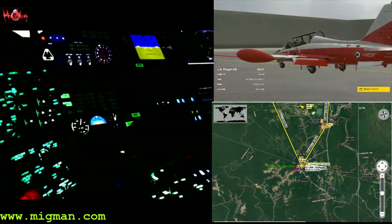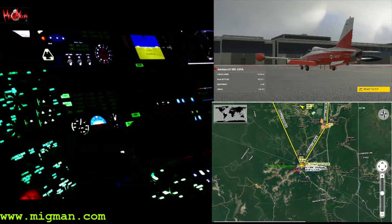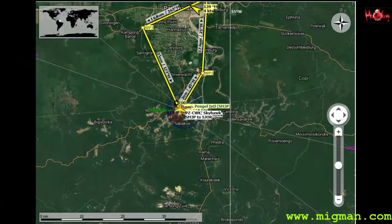We're in the delightful destination of Suriname. Paramaribo, I believe, is how you pronounce the capital city. The airport, Johan Adolf Pengel International, is just to the south of the city. So let's look at the map. We're going to fly northeast. There's a lot of history here.